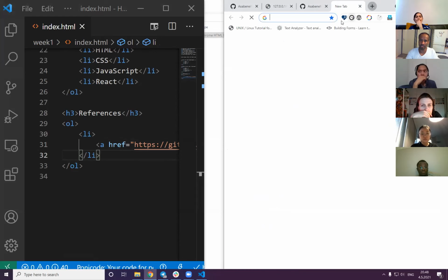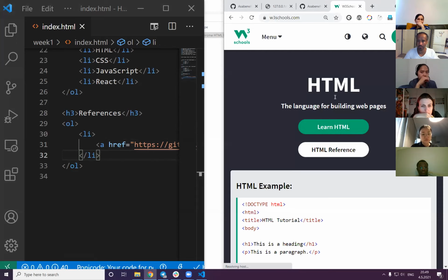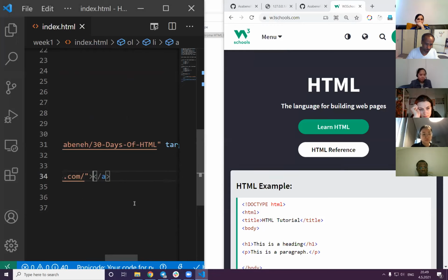Maybe let's add an additional W3Schools link, and that will be the last. Yeah, I just got the first. Then you may say list. Yes, inside the list, we need a tag, and you just put it here. And then what we need, W3Schools. We need the tag to be opened separately, and we have to duplicate this too here.